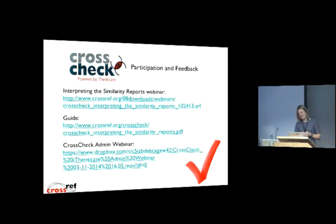So again, we've asked people for feedback on the content within that, but what we'll also do is start to offer those every quarter so that people who do have more comprehensive knowledge of the system can just make sure that they're using the system in the best possible way.